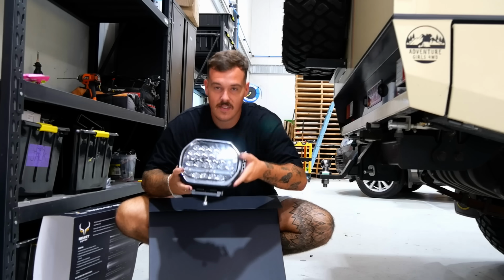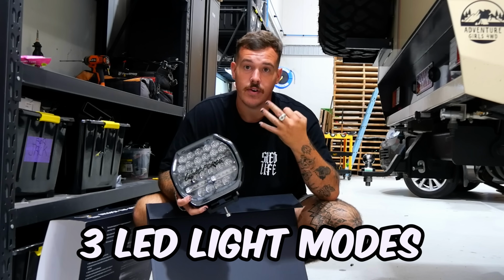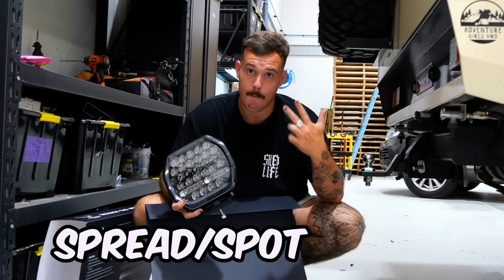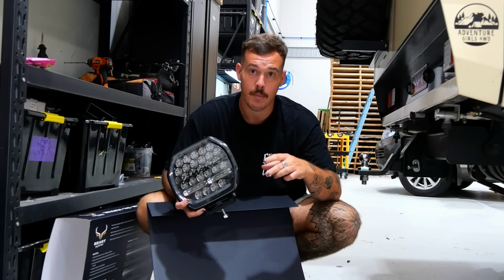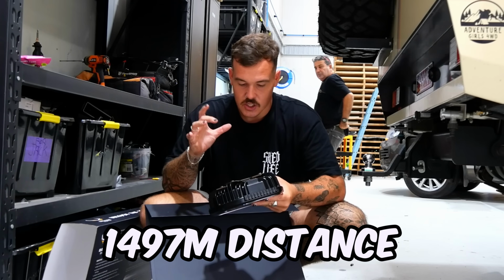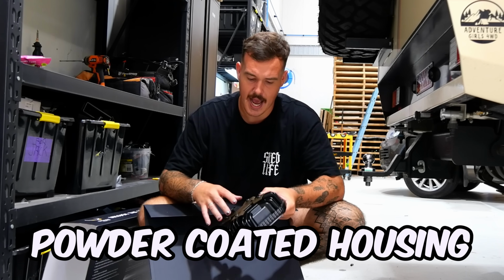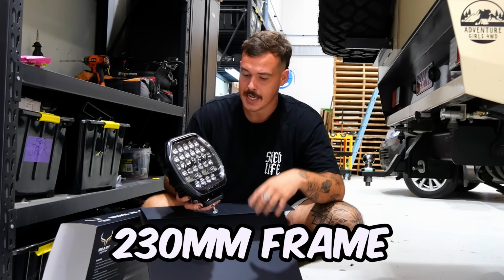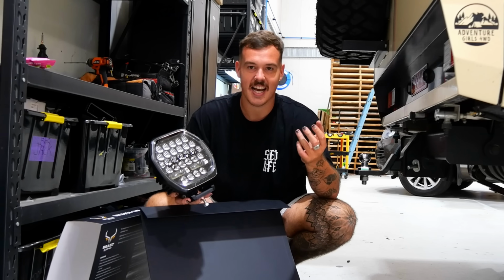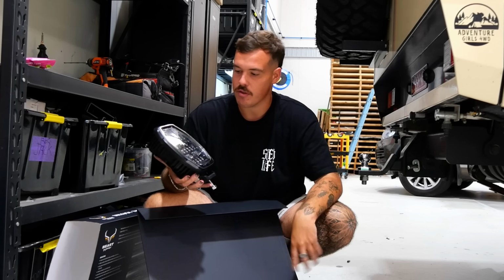These are awesome. Made in Australia, 5-year warranty. 3 different LED driving light modes, so you're basically getting 3 lights for the price of 1. You've got spread, spot, and beast, all selectable from a switch in the cab. They're going to give you light up to 1,497 meters down the road. They've got this super sick bash plate on the back, a powder coated aluminium cast housing, 230mm frame size, 36 Osram LEDs. Lightforce have gone to town. Integrated daytime running lights, and you can get black covers for them. You've got a reversible bracket on the bottom, so it's going to fit everything.